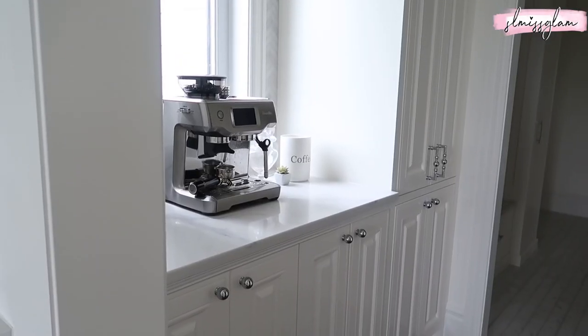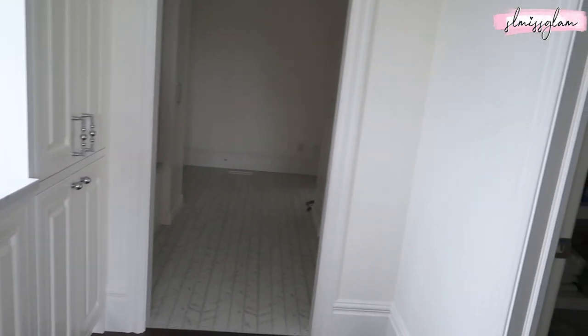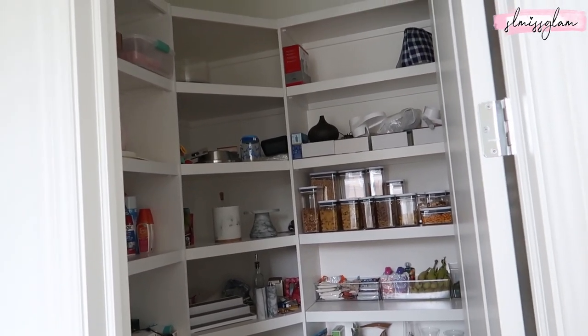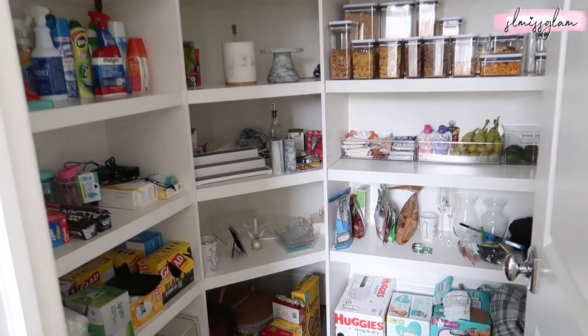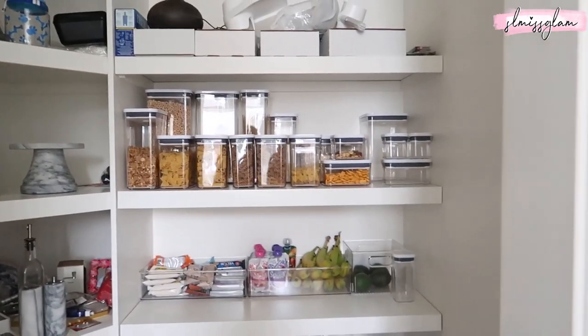So on this side, we have our coffee bar. You know, I show it every morning, our coffee machine, the Breville. And then voila, we have our pantry and it is a mess. So this is what it looks like right now. I mean, I am nowhere near being done. Let's turn the light on.